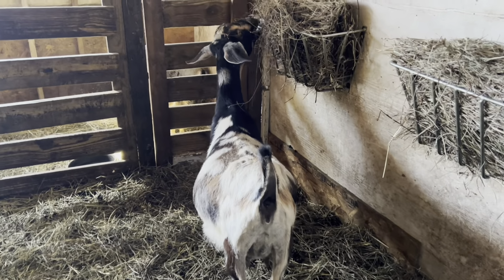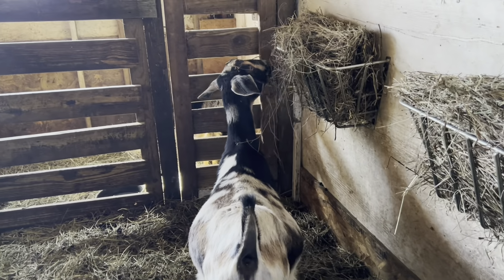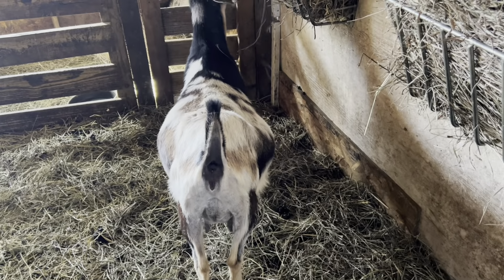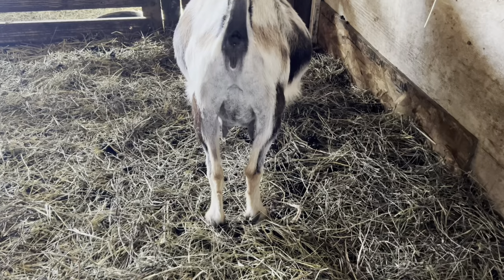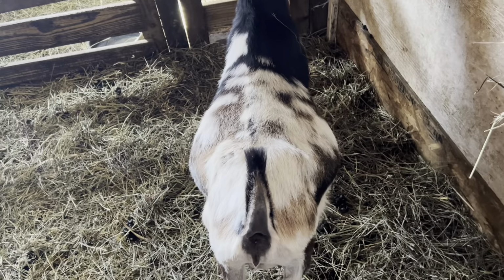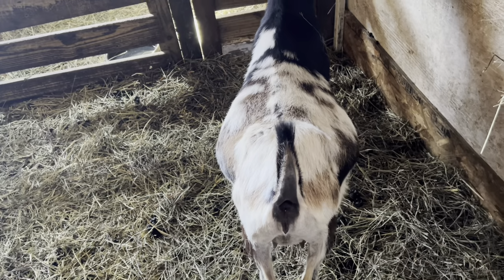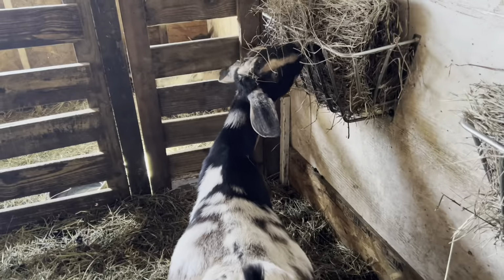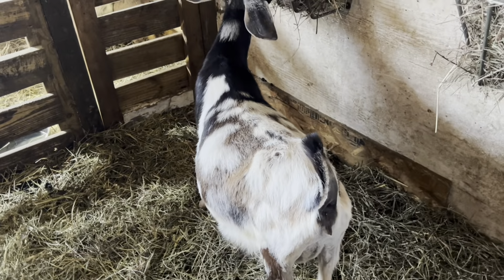Babs over here is going to be a 2nd freshener. Last year was her 1st freshen and she had triplets. She does have quite the bump going and she has a nice little udder. I don't remember how big she was last year, but it didn't look like she was going to give me triplets. So she definitely hides her kids pretty well.